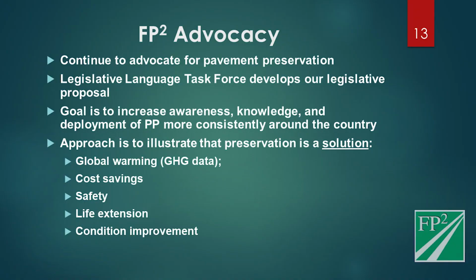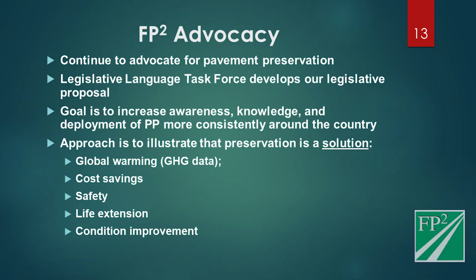Now we're going to move into one of the other major things that FP2 does. It's by far probably one of the most important: our advocacy efforts. We continue, as we always have, it's one of our core principles to advocate for pavement preservation. We've got a legislative language task force that develops our legislative proposals. So when we go to the Hill, we've got some information in hand to help these lawmakers familiarize themselves with pavement preservation and the advantages of it. And of course, our ultimate goal is to increase awareness, knowledge, and deployment of pavement preservation around the country.